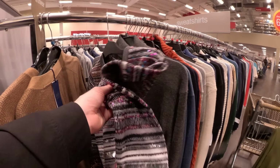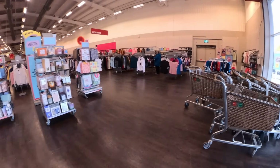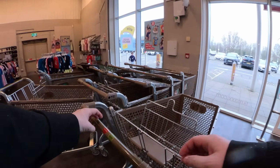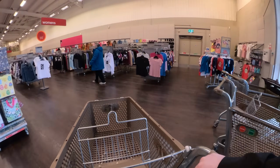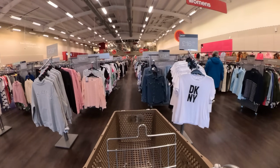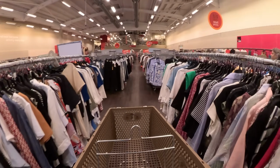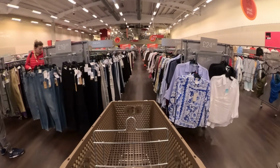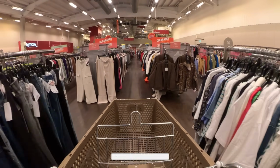This is probably going to be like 150 quid on the tag, you watch. Alright, let's get started. I'm going to grab a trolley here. So this is my local TK.MAXX. It's actually a fairly large one, to be honest. Down the bottom, as you can see, all of the clothing, men's and women's and kids is here as well. We're going to go straight over to the knitwear section.